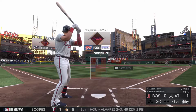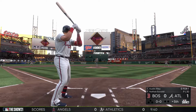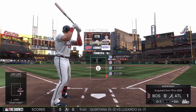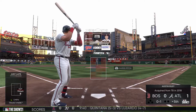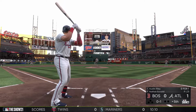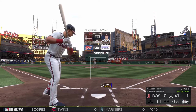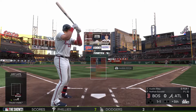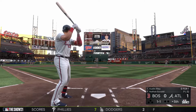Ready to go for the last half of the inning, and that'll give way to the third baseman, Austin Riley. In there, no balls and a strike. Riley. And that misses downstairs for a ball, 1-1. The pitch.